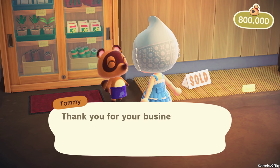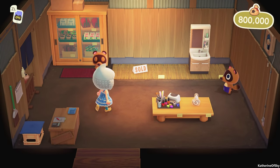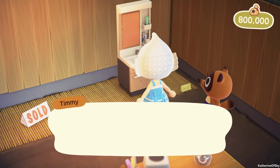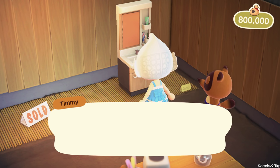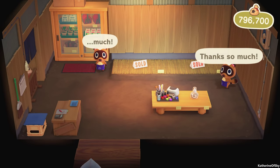800,000 bells. Boom. That's nice. I've already checked out the walls and floors here, and I did get permission to buy this vanity, so I'm gonna buy that. It looks kind of funky. Bathroom sink, and it's got all the accoutrements with it. All the toothbrushes, mirror, all that kind of stuff. So let's buy this. Okay. Alrighty, so let's go out and see what else is on the island.